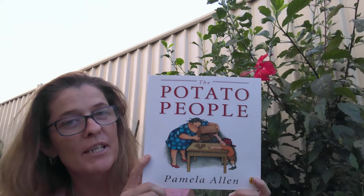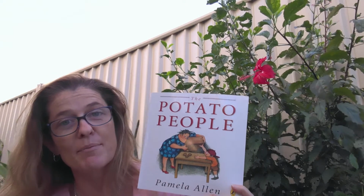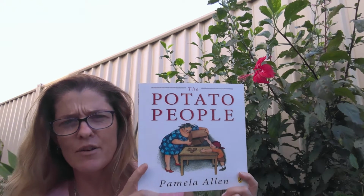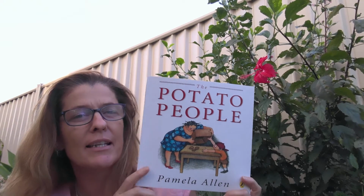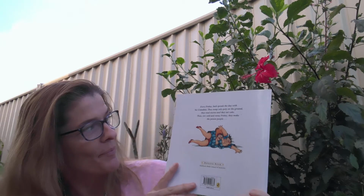Today I'm reading The Potato People. It's written and illustrated by one of my favourites, Pamela Allen. Potato People. It's got me very curious. Let's have a look at the blurb and see what it tells us.